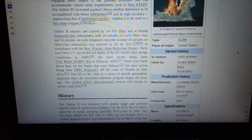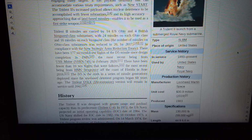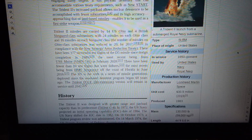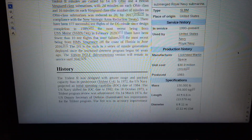2019. Produced from 1983. Specifications: mass 130,000 pounds, 59,000 kilograms. Length 44 feet 6.6 inches, 13.579 m. Diameter 6 feet 11 inches, 2.11 m.